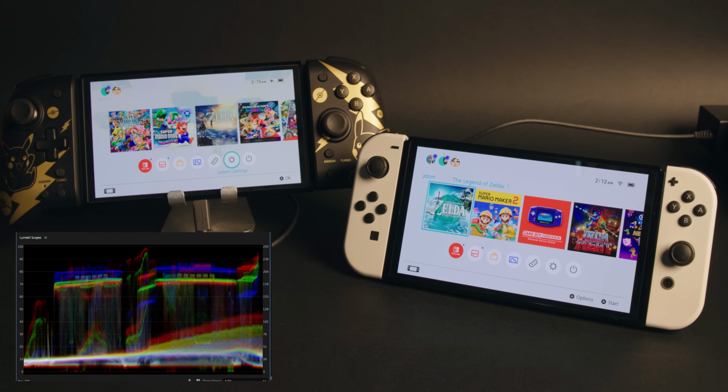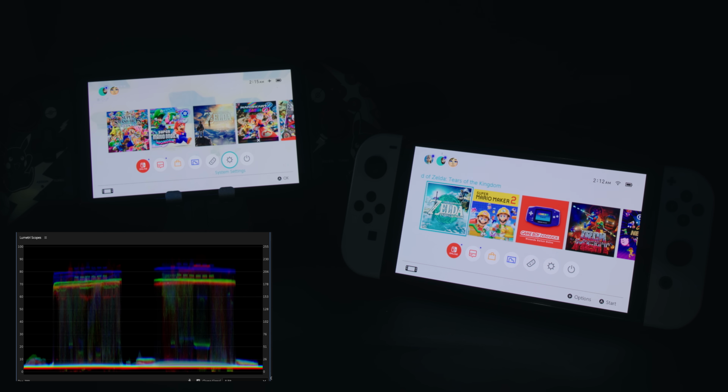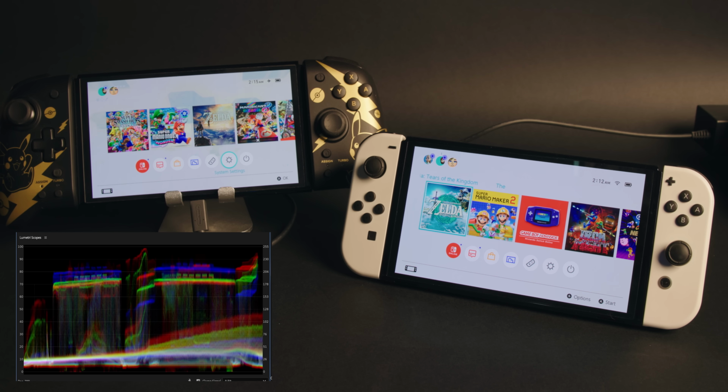Since the Switch has been on and running this whole time, the entire screen should be dimmer. But it's only ever so slightly dimmer than a regularly used Nintendo Switch, my main Switch. You can barely even tell the difference.